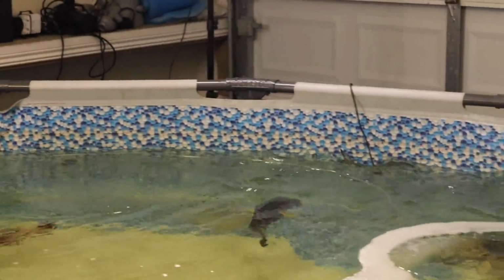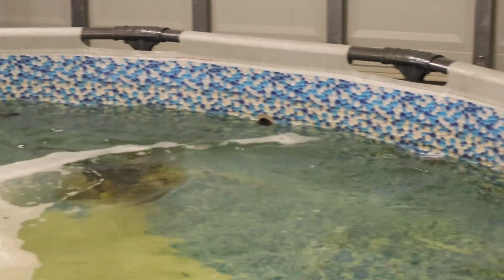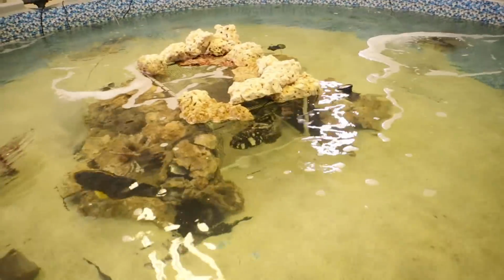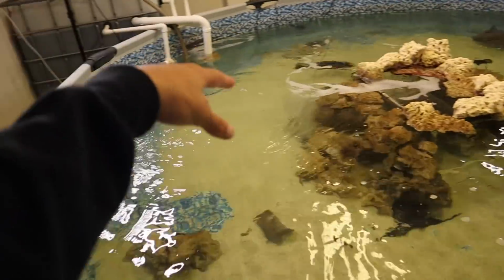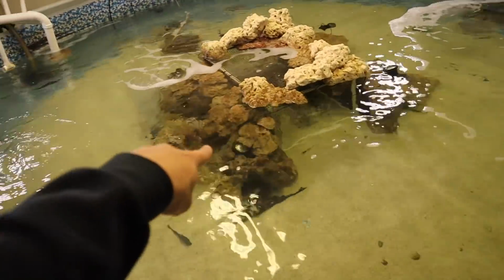He's right there in that corner. Blue and yellow cod is chasing him. Don't think the blue and yellow cod's big enough to eat him. I'm not sure. It's a big mullet, but that bumblebee grouper can for sure eat him. And I'm gonna be completely honest with you guys, this pond looks a lot smaller on camera than it does in person, even the fish.